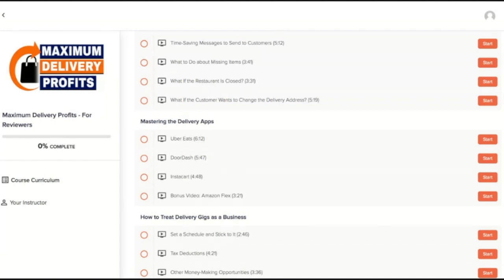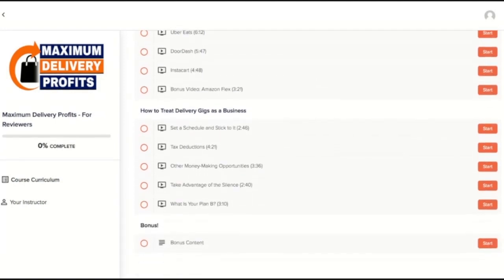And of course, if you are going to be making money with delivery apps, we go over information that's very good to know because you want to treat this as a business. So we cover tax information that you want to know, as well as what's some good tax software to use, and also what is going to be your plan B that you want to be working towards as you're doing these delivery apps.